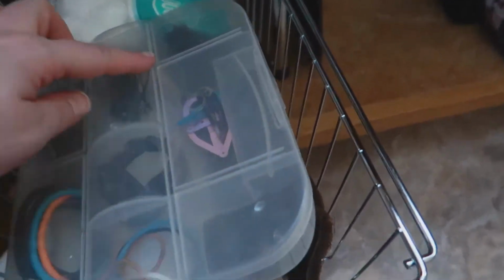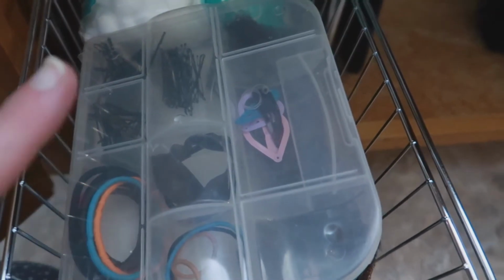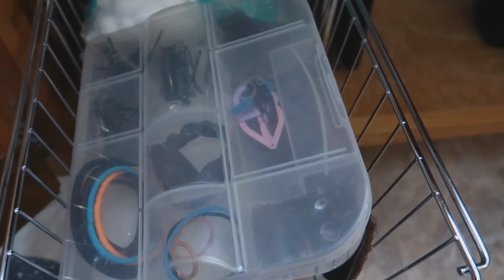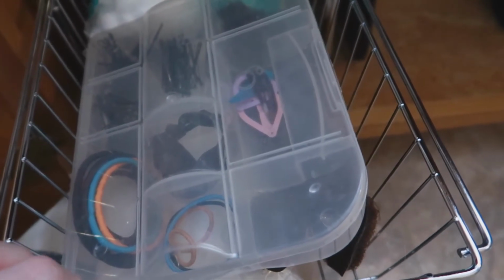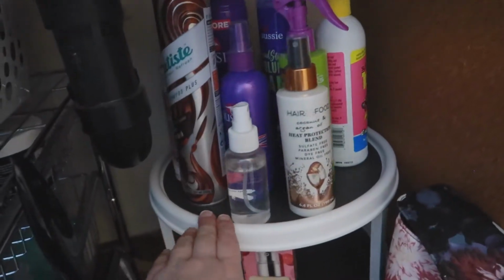And then in this one I just have the hair buns, which their hair is now too short to use, so they're just gonna sit there until they get longer. But the tissues and cotton balls, and then this is their bobby pins and hair clips and stuff, which there are a lot more in this house, so I need to round them all up and restock this because I know there are a lot more than this. And then I just have my mirror right here I use to see the back of my hair when I'm straightening it. This is amazing.